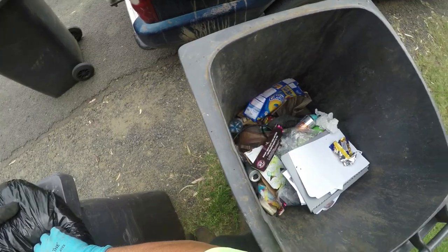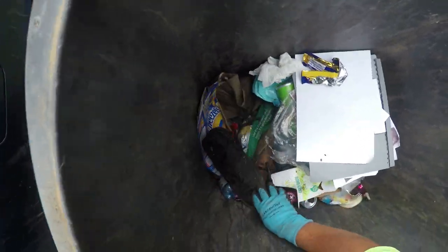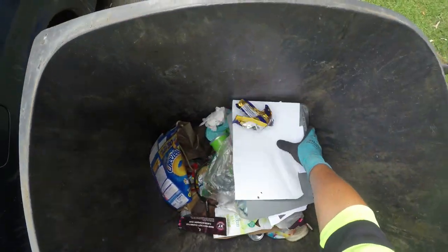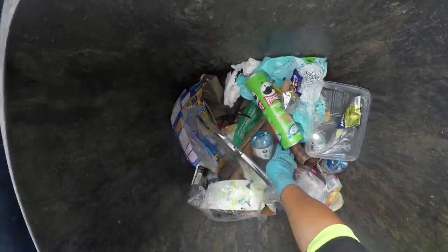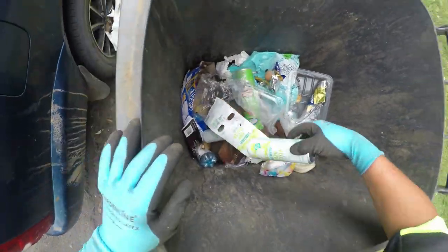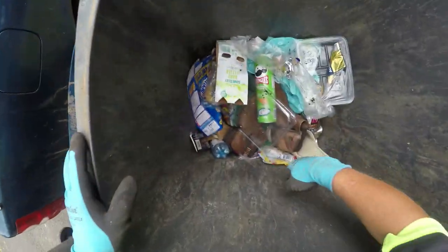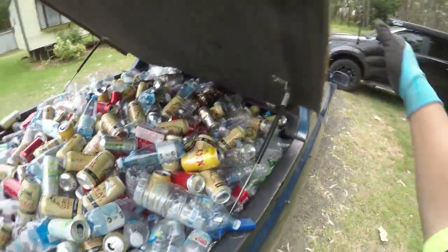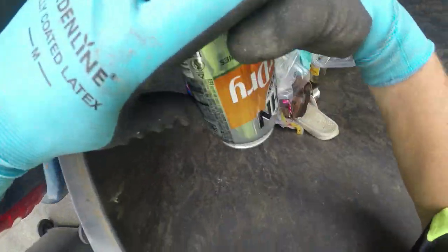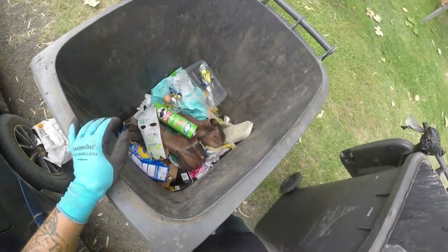Too big for me. Can't donate shoes, which is a bummer. Ooh, I'll take the wire. Definitely take the wire. Need a bit more? No, they stripped that out. That's the mate to the other one.